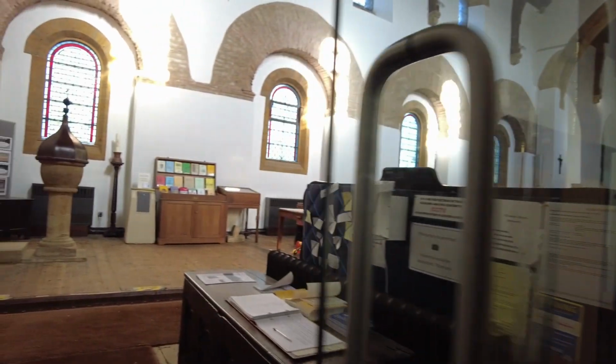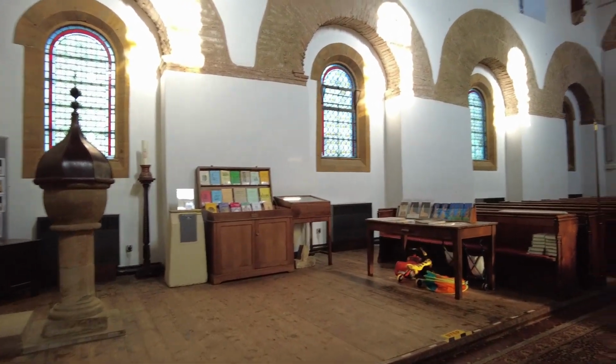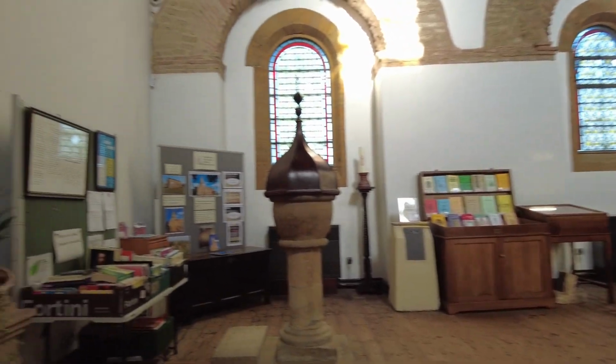That definitely disturbed their prayers. That door's heavier than I thought it was going to be. So this is the inside of an Anglo Saxon church. Wow.